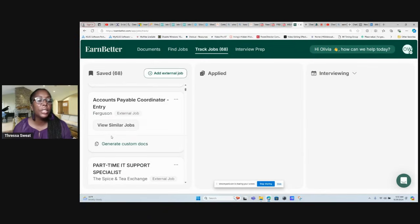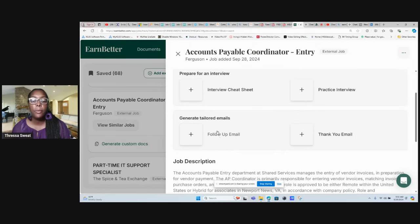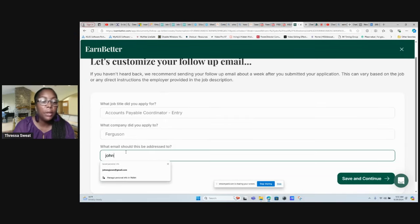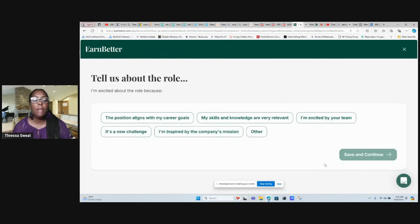Whatever job you're interested in sending a follow up for, say, for example, I'm interested in accounts payable coordinator with Ferguson. I can go right here where I can generate a tailored email, like a follow up. A thank you email is only for if you've done an interview, then you definitely want to send an interview thank you email. But I want to do a follow up email. You see how it already puts the job title in here and the company's name. All I need to do is come in here and put the email address of who I want to send it to, hit save and continue.